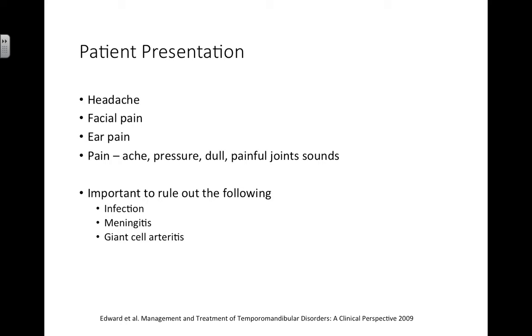Patients are coming in with those tension headaches, so the ones that are coming up behind their skull into their forehead, and complaining of that. And a lot of that might be because of clenching of their jaw.